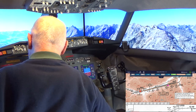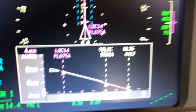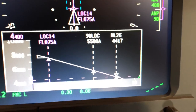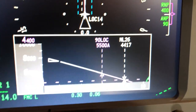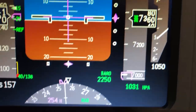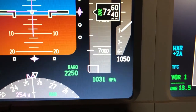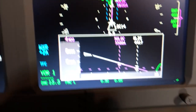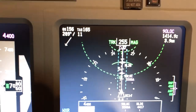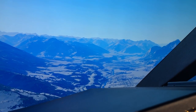Right, I'm right on course. As you can see here, I'm right on course and about to intercept the glide slope going in, so my descent is correct. There's the 2250 for the minimums, all set. Barometer pressure here is 1031. So I'm all set up and we're coming down the glide slope and everything is looking good. Now, as long as we can avoid any mountains, we'll be fine.